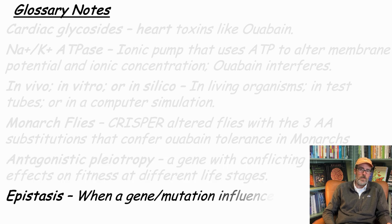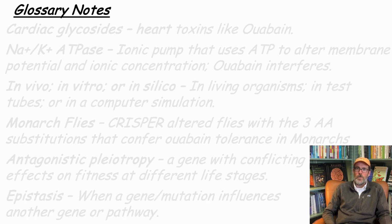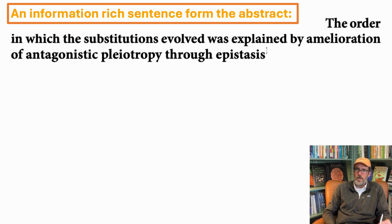And epistasis is an important word to know. It's when a gene or mutation influences another gene or pathway. And we're going to come back to that statement at the end of the abstract quite a few times. This is that statement, an information-rich sentence from the abstract: the order in which substitutions evolved was explained by amelioration of antagonistic pleiotropy through epistasis.